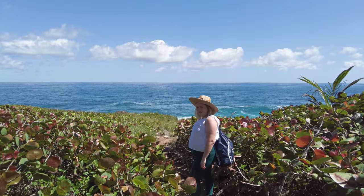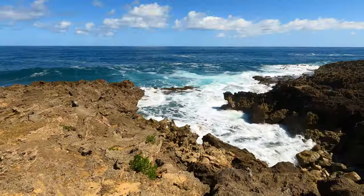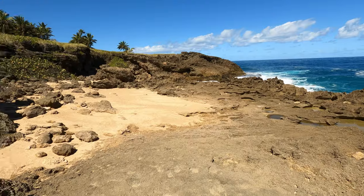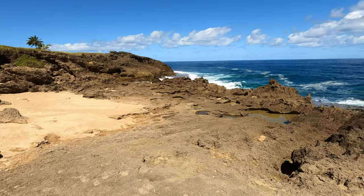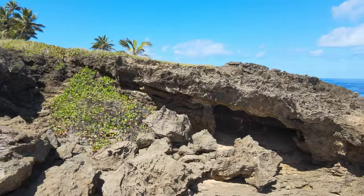Hike down this little side trail and see what we can find. Be really careful if you go on this trail because it's really uneven and there are really jagged rocks at the bottom. So you probably should be wearing pants, and this might not be the best trail to do with little kids.